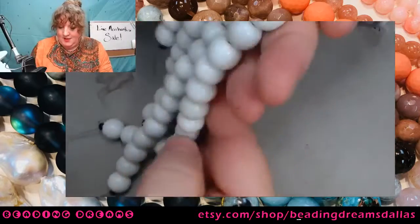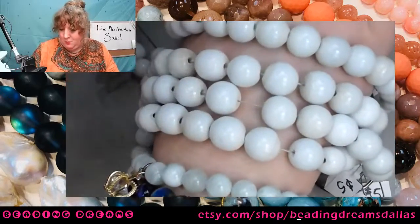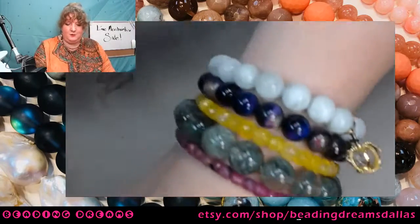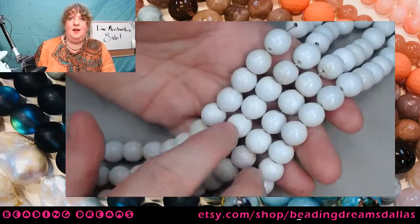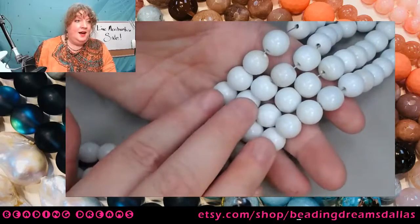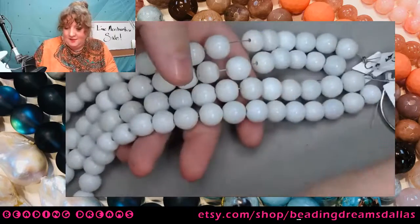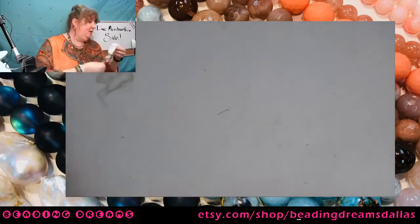So these white beads are awesome. We've got four strands of those, and they're just a really soft color. It's almost a grayish white, so it's not bright white. I don't know why I like them so much, but I really do. So, four strands of those. They are only $5 a strand for the 8-inch strands.